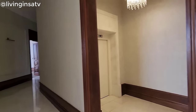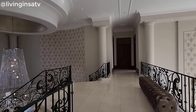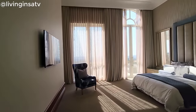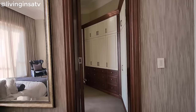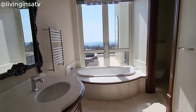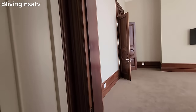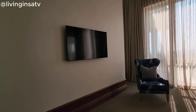Okay, guys, now we're going to the other side. So the master bedroom is on that side, as you can see. Now we're going to this side just to see the rest of the rooms. Of course, this is a family house, so you've got the rooms for the kids and for the whole family, because you've got so much space inside that is frightening, actually. But every room has its own walk-in closet. Nice and expensive bathroom. It's eye candy. Truly, truly exquisite.